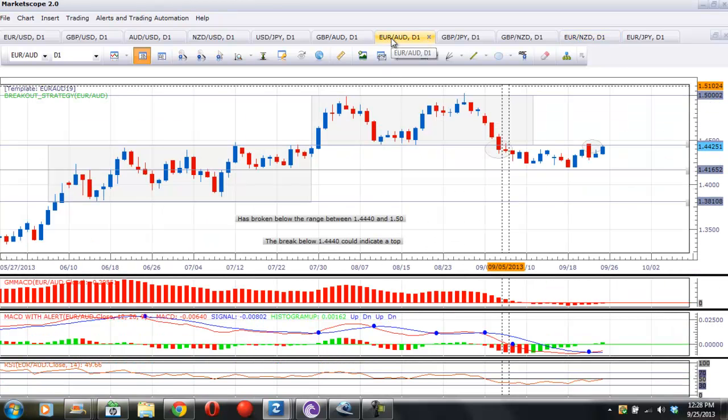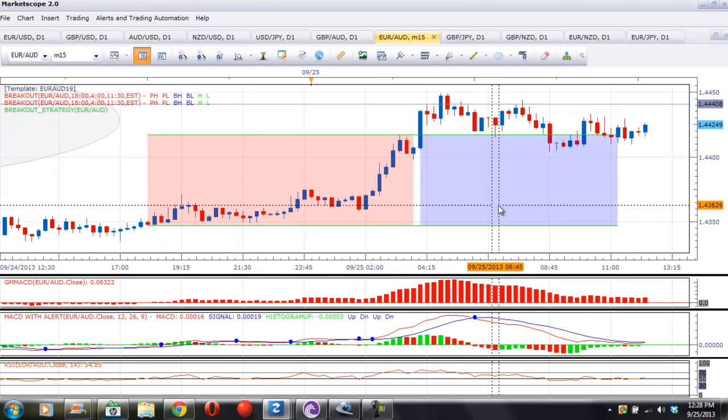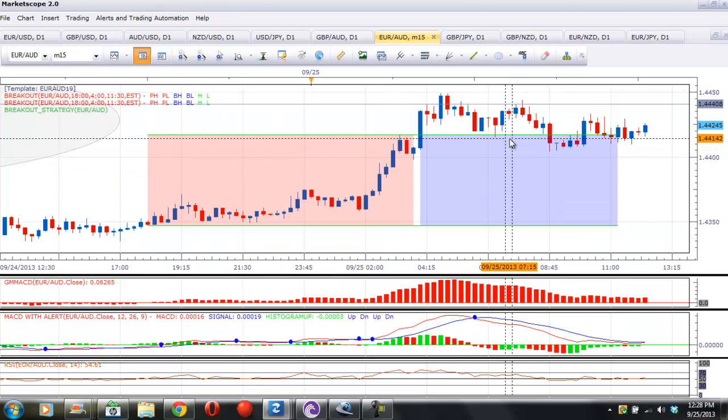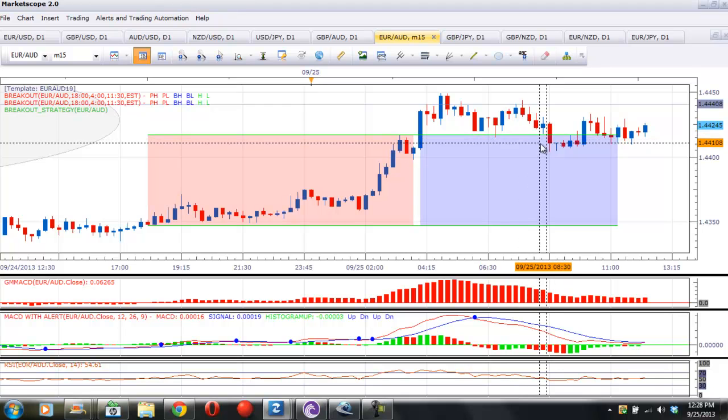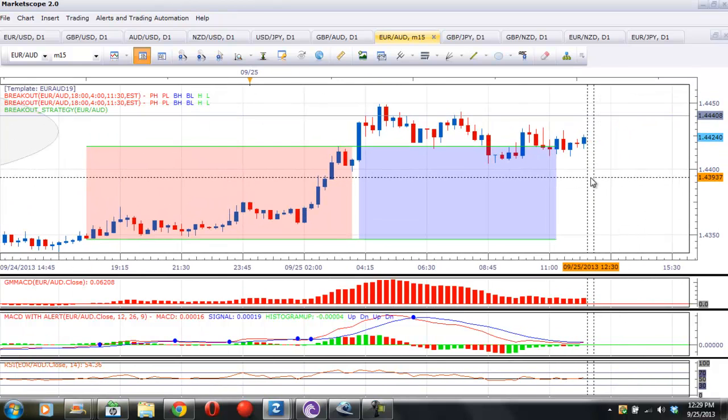So if we look at more details in the Euro Oz, what I was looking for is a break of this range, and we did get the break of the range, but we didn't hold it, and I went short right about here at 144.07. Right now I'm down about 14 pips, and I'm going to hold this trade. I'm not sure until when, but I may even hold it into Asian trading.